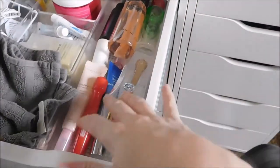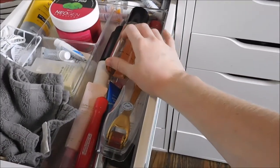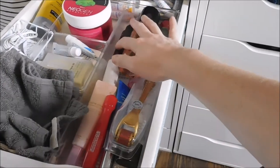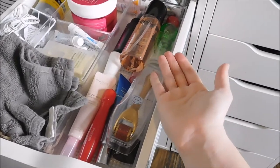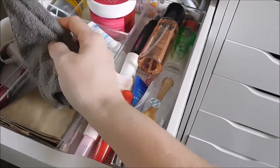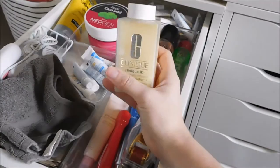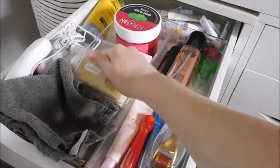This is where my setting sprays are, just because I have no other room. So I have a setting spray here. I had the Morphe one, but I'm out of it at the moment. I have a brush cleaner right here, some other little random things that I don't use all the time. I have a lot of samples of some CeraVe moisturizers, a towel for washing off my hands, this Clinique moisturizer, which I'm not sure if I'm in love with, so I have it in here just so I can use it when I remember to.